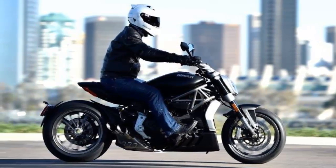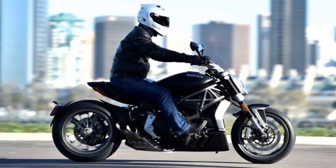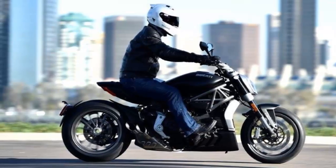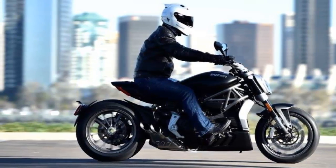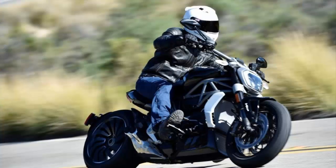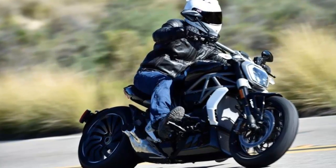The Diavel will continue to be on sale alongside the XDiavel for those Ducati riders who don't want a feet-forward riding style but want the muscle cruiser looks. Ducati bosses have admitted there wouldn't be an XDiavel if it wasn't for the Diavel paving the way, smoothing the waters and getting the world ready for a Ducati so far from the normal range.